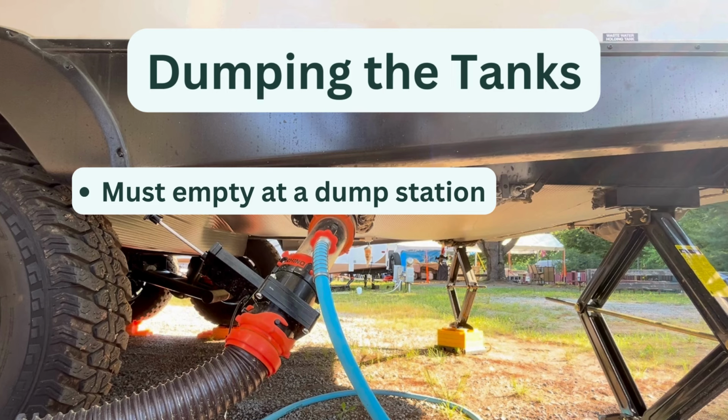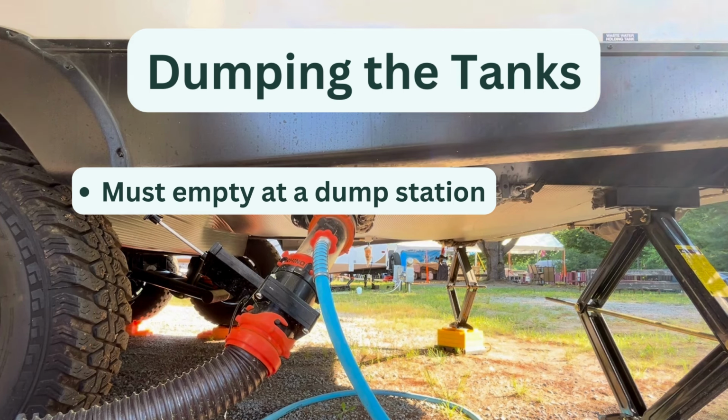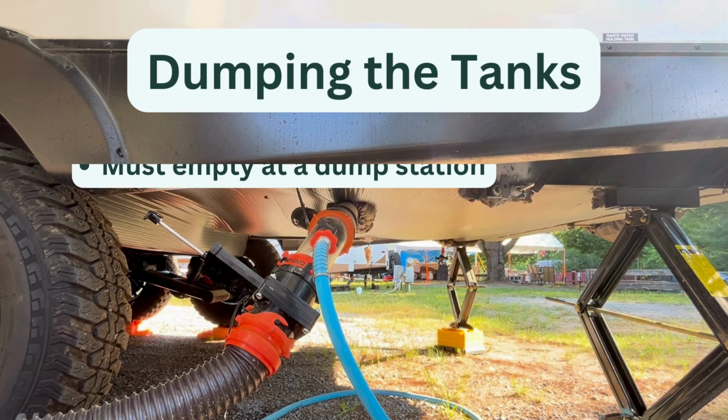The water in gray tanks typically contains soaps, detergents, food particles, and other human products that may harm the environment, attract pests, or contaminate the groundwater. While boondocking without hookups, RVers need to have a plan of how to properly dispose of their wastewater.